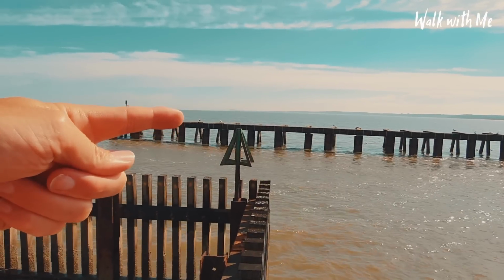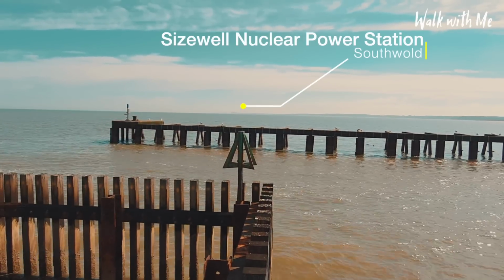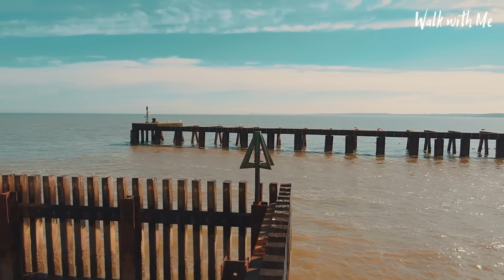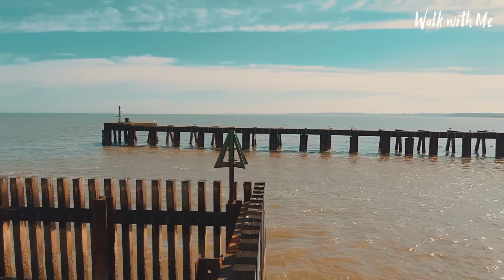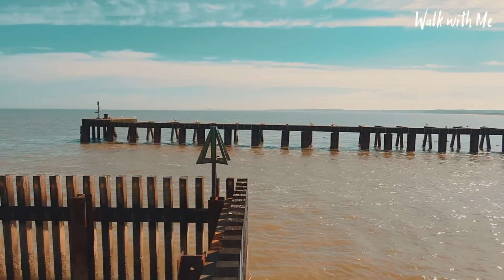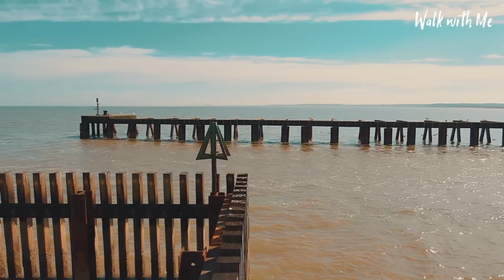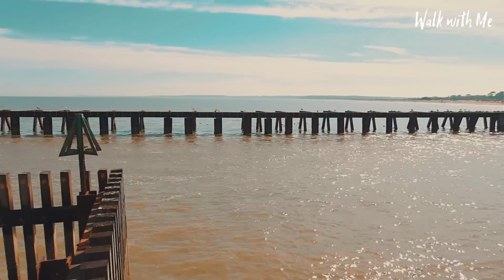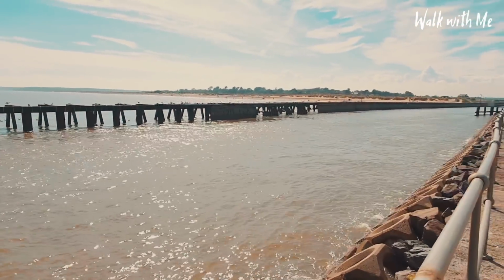And what you can see in the distance there is a bit of a dome. That is Sizewell Power Station. And if you ask locals, they'll tell you that if you go swimming in the sea just behind the power station, which you shouldn't do actually, apparently the temperature of the water is a couple of degrees warmer. I also saw that on the Coast programme actually, so I think that is pretty true.